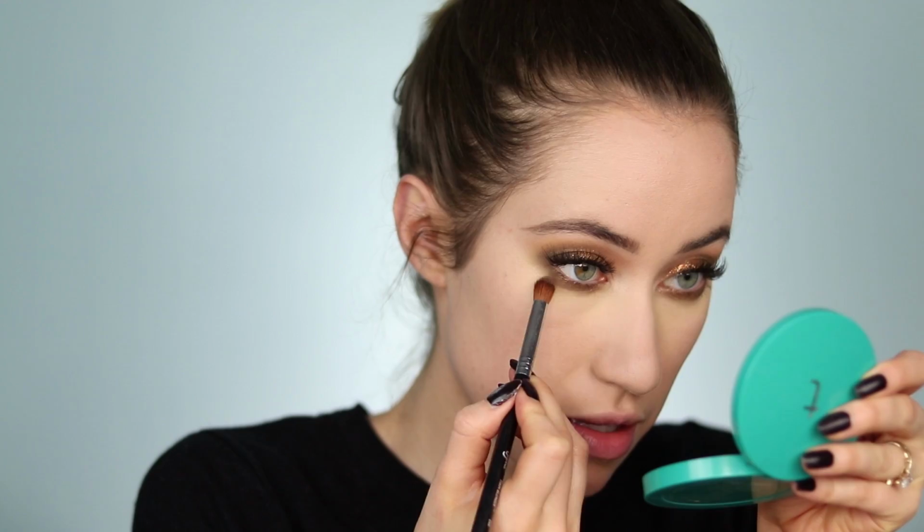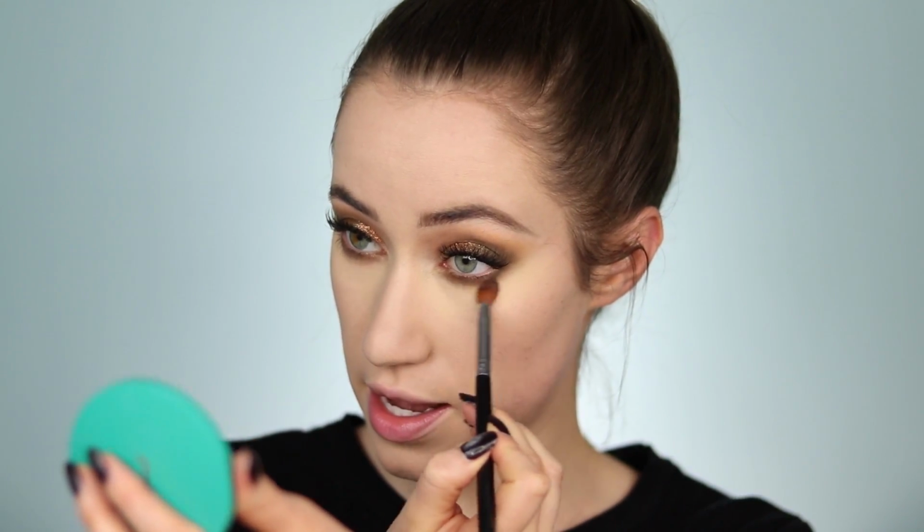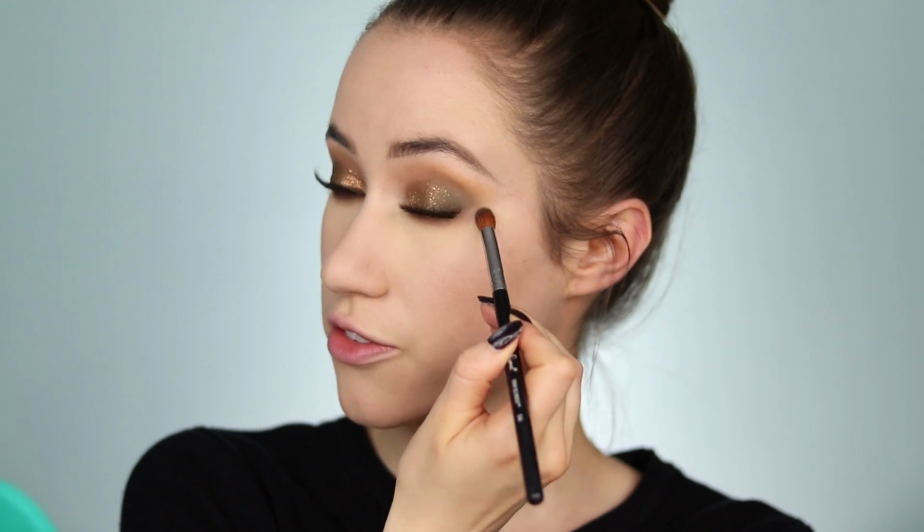Okay, I'm taking a smaller fluffy brush and I'm going to dip into the Royal Jewels shade. I'm starting with that shade and I'm just going to kind of use that to buff out the edges of the army green shade called Jade, because I really want that to blend into the skin nicely. I'm going to do the same thing on this eye. And I like to make sure that those colors kind of blend up into the existing shadows up here.